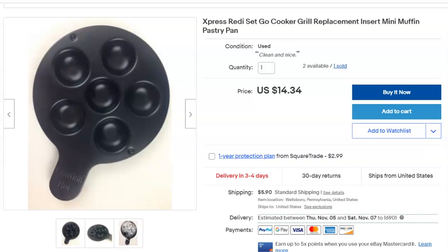I paid $3 for this. It goes to an Express Ready, Set, Go. I listed it July 23rd, 2016, so it's been up for a long time. Priced high. And I sold it October 15th for $14.34, plus shipping on that.